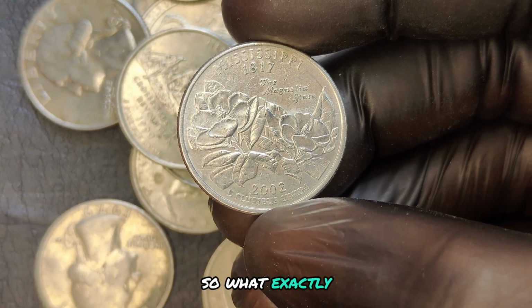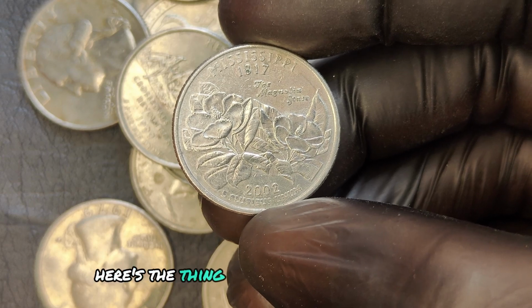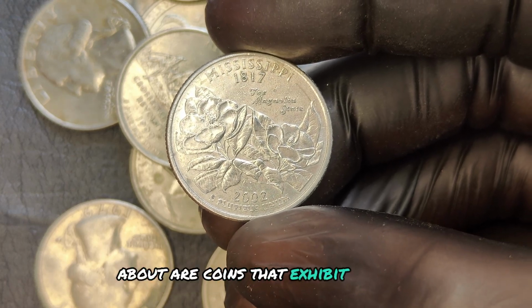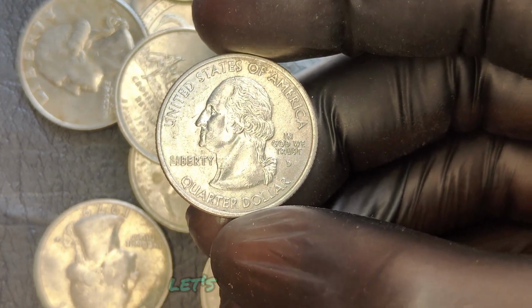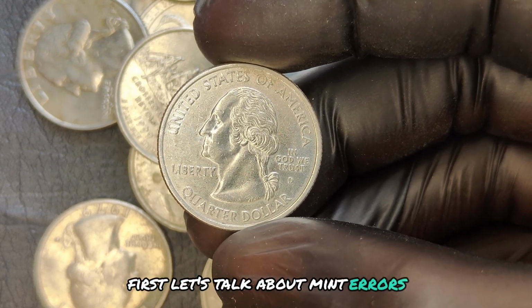So, what exactly makes certain coins from this year so valuable? Here's the thing, not all 2002 D quarters are valuable. What we're really talking about are coins that exhibit special traits, like mint errors, die varieties, or exceptionally high grades. Let's break these down. First, let's talk about mint errors.